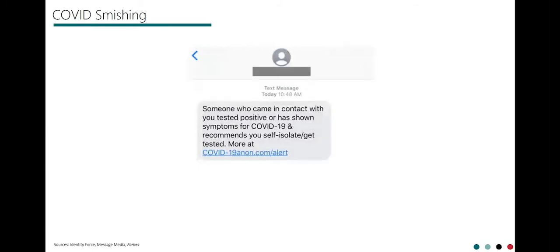The next one is a text that someone received that says, someone who came into contact with you tested positive or has shown symptoms for COVID-19 and recommends you self-isolate and get tested. And then they give you a link for more information. So if I got this text, I'd probably be thinking, well, who was I in contact with that tested positive or has symptoms of COVID? And these types of texts were a lot more popular a little bit earlier in the pandemic. I think now we just assume that we've been in contact with a lot of different people who may have tested positive, but these texts are definitely geared toward people who might react to that, might be interested to know more information. Who was I exposed to? Things like that. So they definitely prey on our emotions and make us very curious to know more information.